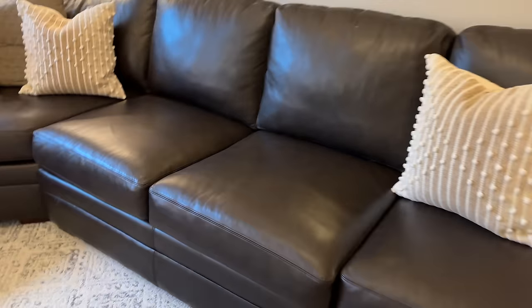But sitting on a leather couch really is a challenge. It is so slick. And in the 2 years we've had the sofa, it has never softened up. And by softened up, I mean not gotten so slick. So when I sit down on the sofa right here, which is where I have my coffee every single morning, watch what happens.